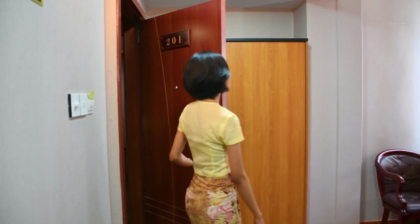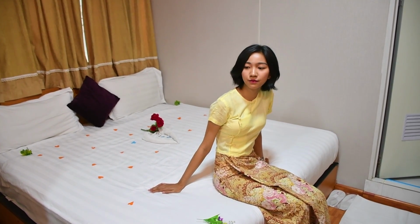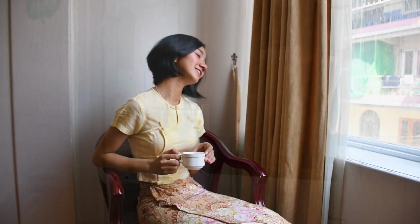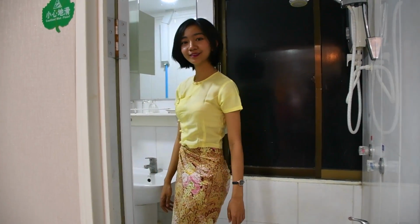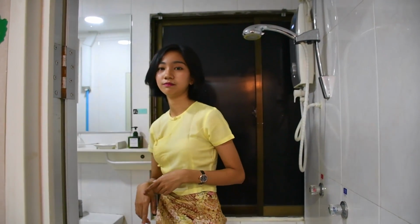Alright, now I'm inside the City Central Motel, so I got a chance to look around this hotel. Let's go and check the rooms. The bed is comfortable, and according to the review, the room is nice and tidy. Yeah, that's clean. Here you can get hot and cold water, the toilet is inside, and they also provide some soap in the shower. Yeah, and it's clean.